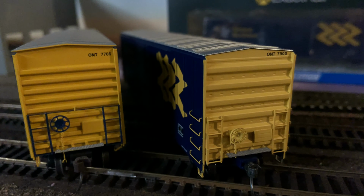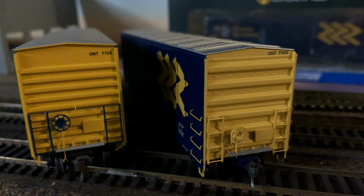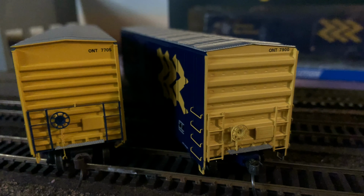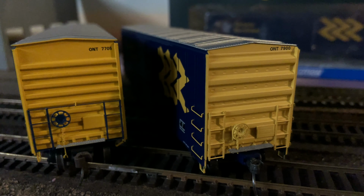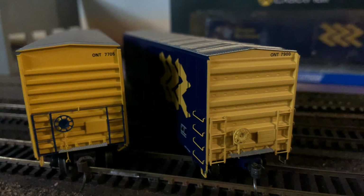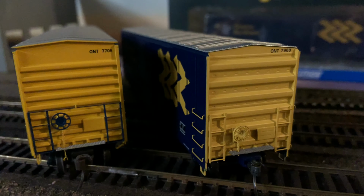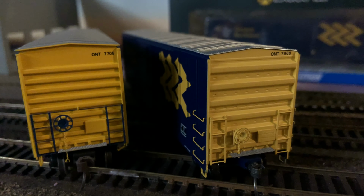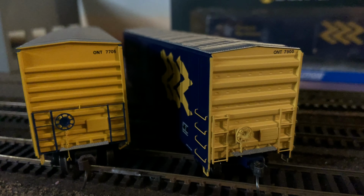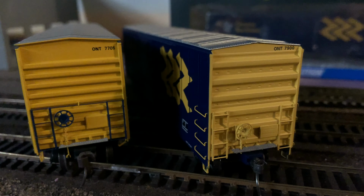These are the ends. I found it really hard to see when they were butted up against each other, but there you go. There's the brake wheel with the ladder set. One is yellow and one is blue. So yeah, they both look fine. The one on the right, now looking in this light, seems a little bit darker than the yellow on the left, or on the right, sorry. But both are still nice nonetheless.